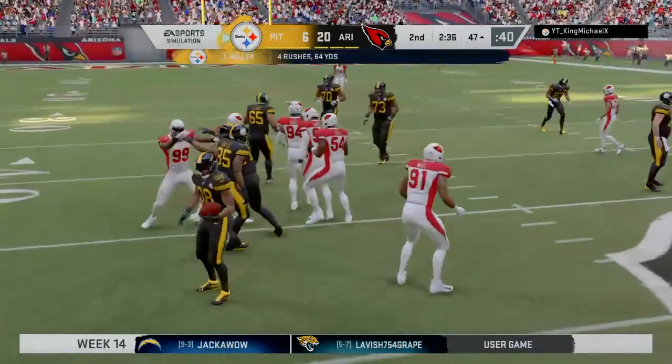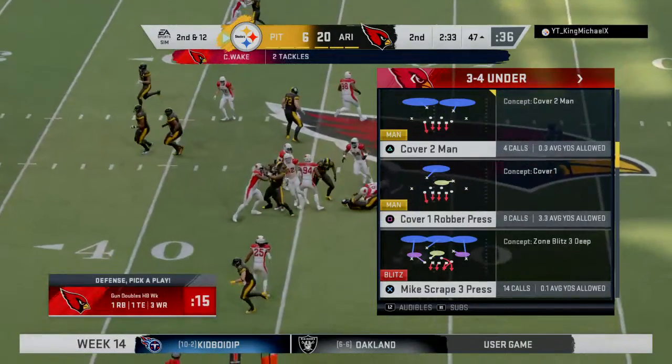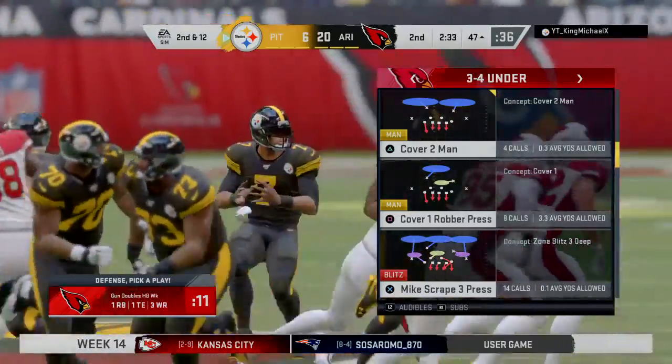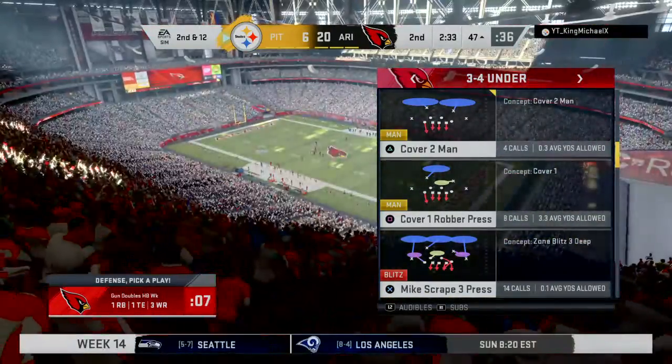This time it's Miller. And that'll hurt the average a bit as this time they're able to get him behind the line. Calling a loss of 2 on the play. And it'll be 2nd and 12 at the 47-yard line.